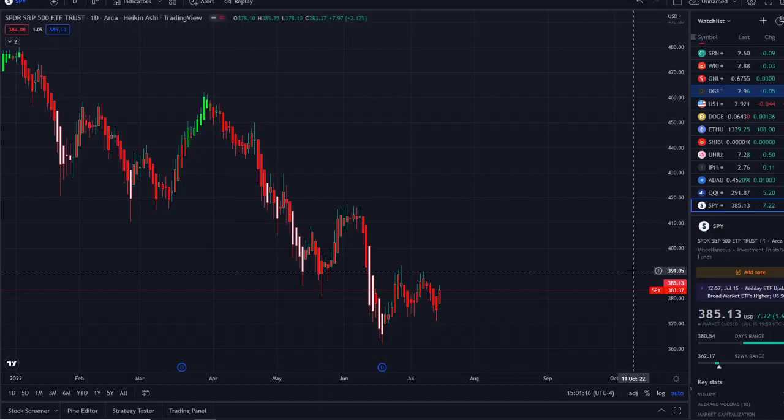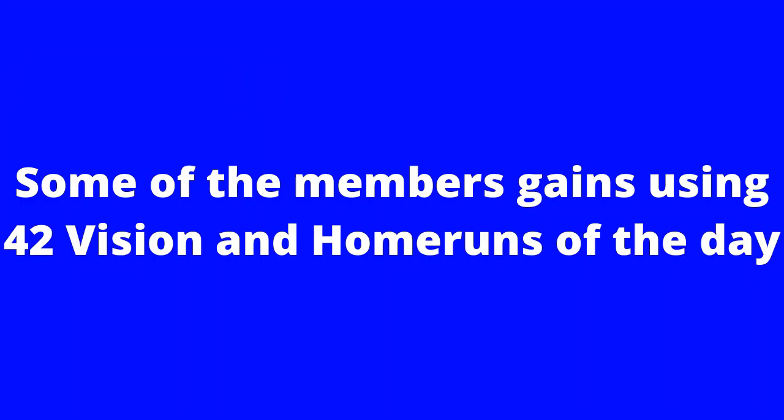But before we break it all down, I want to share with you guys the home run opportunities that were mentioned yesterday morning over at the Discord. So the home runs of the day were spectacular and beyond expectations.